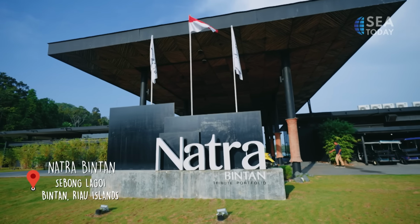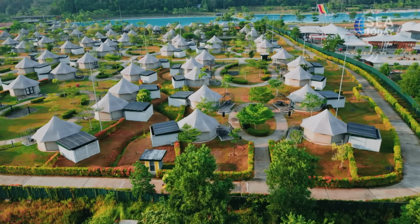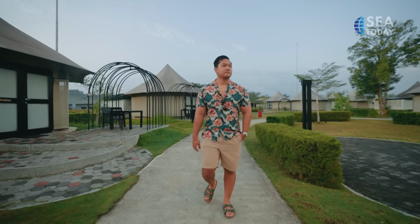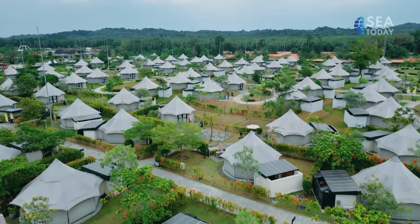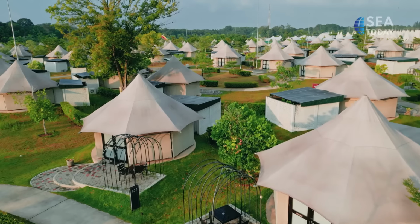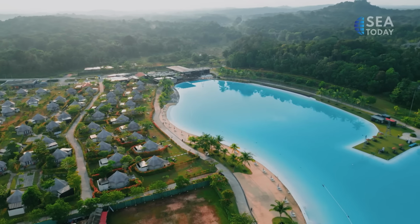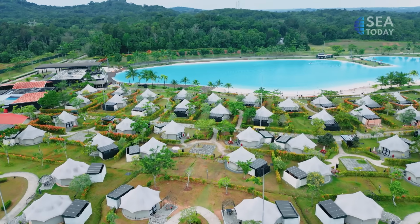This is Natra Bintan, a tribute portfolio resort. One of the 19 independent beach resorts in the Bintan Resorts area, located on the island's northern coast. And what's unique about Natra Bintan is that instead of sleeping in a regular hotel room, you'll be staying or camping in a tent. So glamorous camping, or glamping, is the concept here. As you can see, here we have clusters of very well-made, sturdy, and of course, very aesthetic tents.